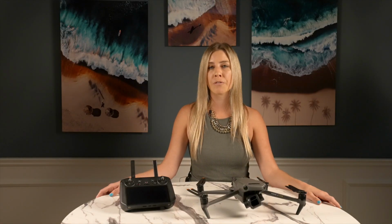Today I'm going to give the Mavic 3 a short, sweet, and structured review that will help if you're getting lost in the details and struggling to weigh the Mavic 3's upsides with its downsides. And it does have its downsides, as much as I love this drone.